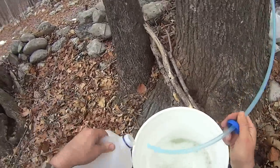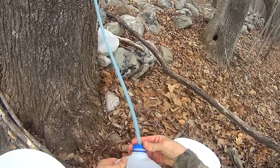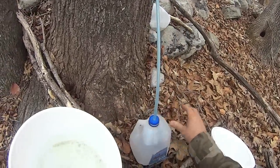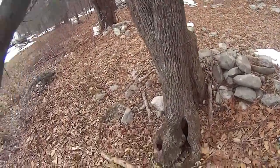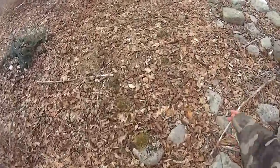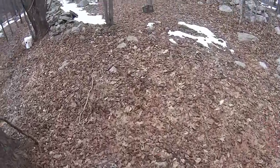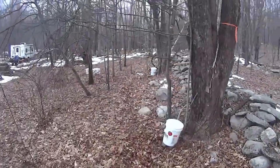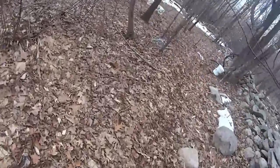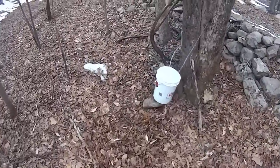Up to now I've just been processing. I processed 4 pints indoors on my wood stove. Now, I know you should not process maple syrup indoors. I did it indoors on my wood stove only because it's warmer out recently and my stove has been damped right down. So it's a slow boil off. It takes 48 hours to boil off 2 gallons, which is giving me roughly a pint.